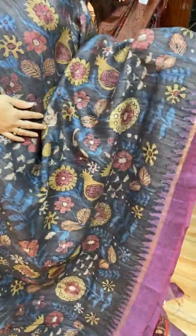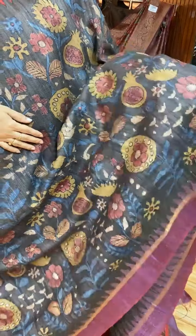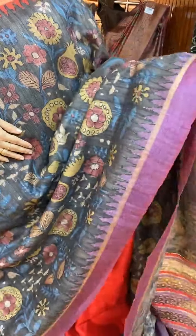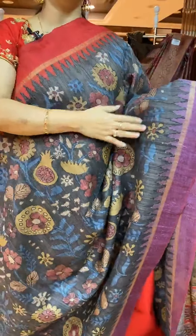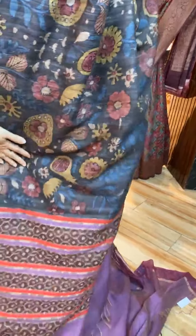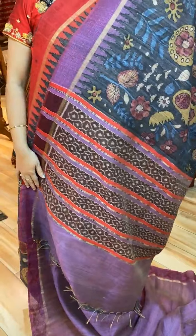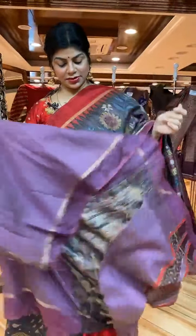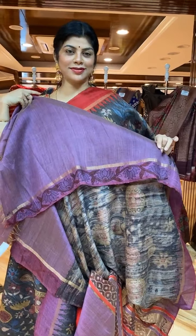It's a matka silk saree, beautiful charcoal grey. Printed florals, fruits and flowers. Upper side we got a red color border, down side a purple color border. This is the pallu, beautiful design. Blouse, beautiful lavender color with border.